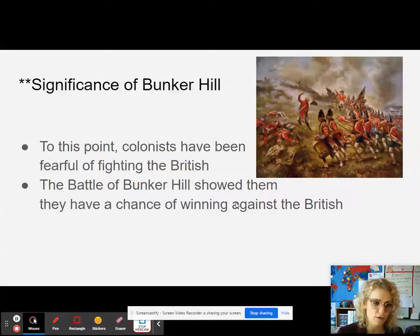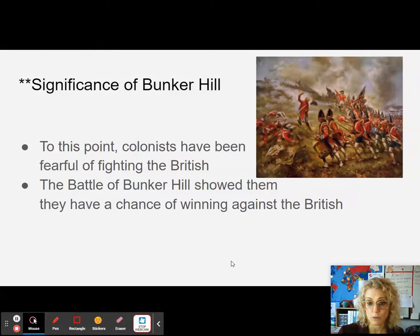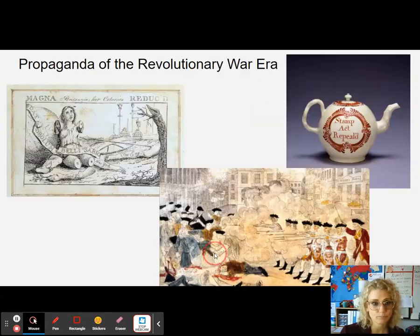And the significance of this battle is that to this point, the colonists had doubted themselves. They had doubted whether they could take on the strongest, most powerful army and navy in the world. And the Battle of Bunker Hill showed them that there was some hope for them. And it gave them a little boost, the boost of confidence that they needed.